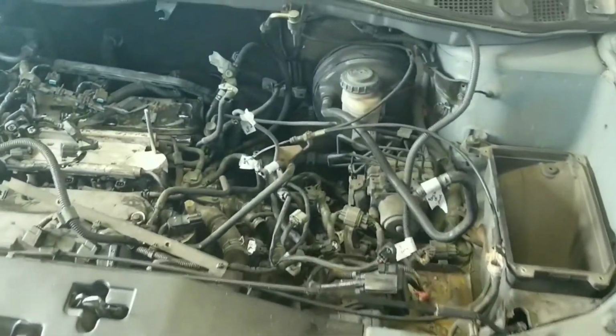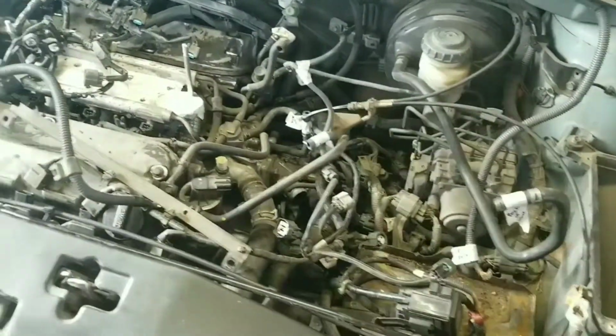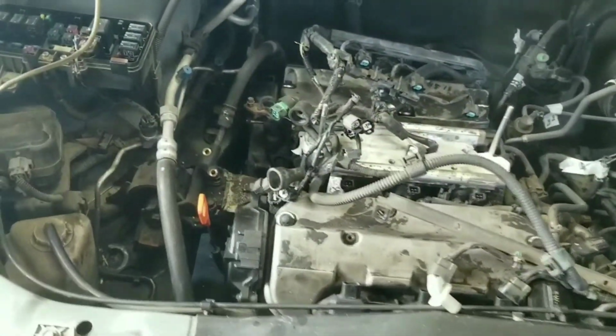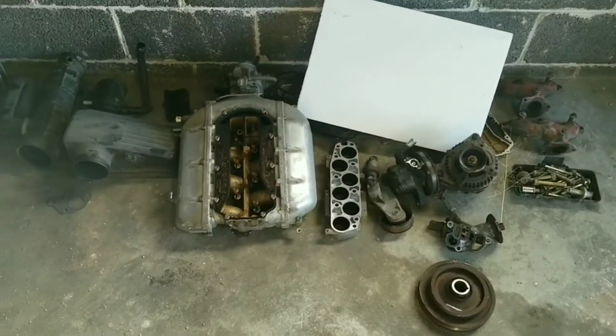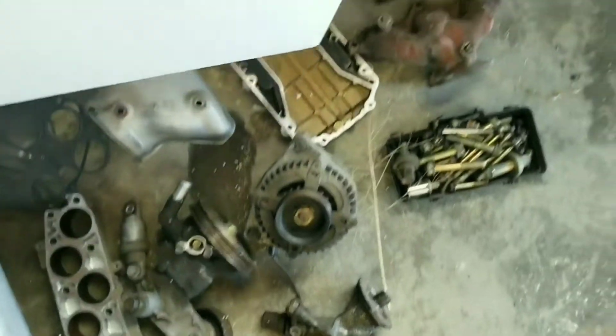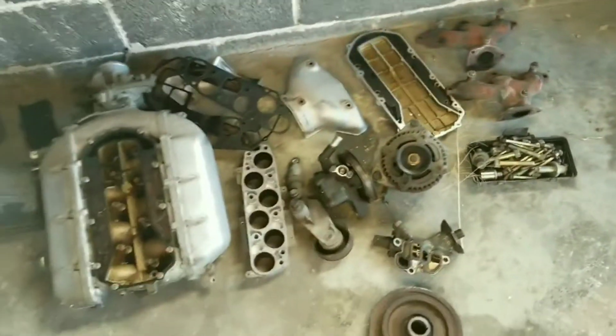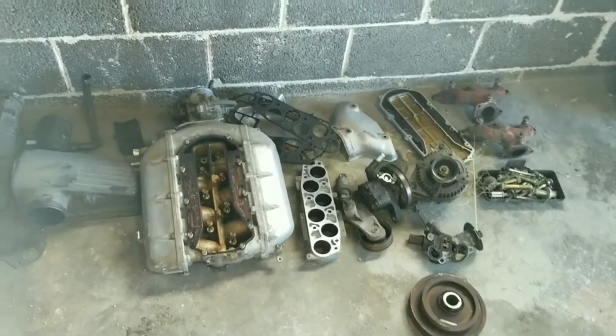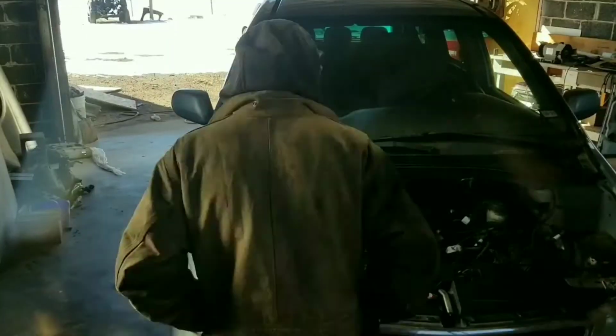All right, y'all. This is where we're at. Whole big, gigantic rat's nest, and then a little tiny pile of parts. So, we really don't have that much to go. It's just a lot of little stuff. So, let's get to work as soon as I find where I put my phone holder for y'all.